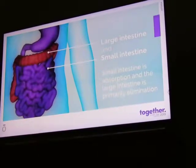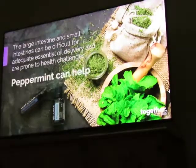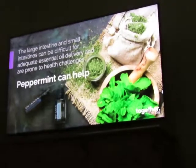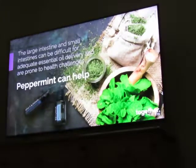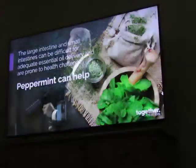Both of these areas have high susceptibility. And in fact, the high susceptibility that we see is an issue that we can't always get an adequate delivery of essential oils into that area. Now remember one of the things that I've said in the past. The value of essential oils is always an issue of concentration and delivery. One of the things that we know about peppermint is that peppermint has been widely studied for these types of issues in the body with tremendous outcomes.